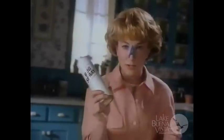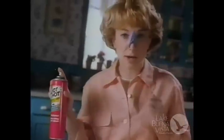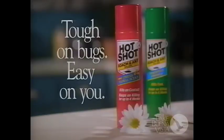The problem with most bug sprays is they stink. But now there's a powerful bug killer. That smells great. Hot Shot and a fresh floral scent. Tough on bugs? Easy on you.